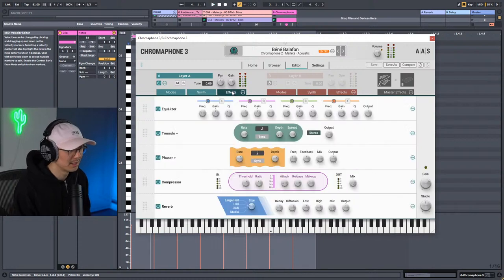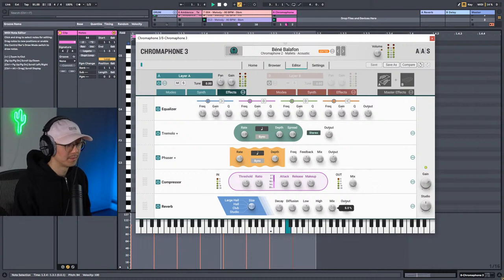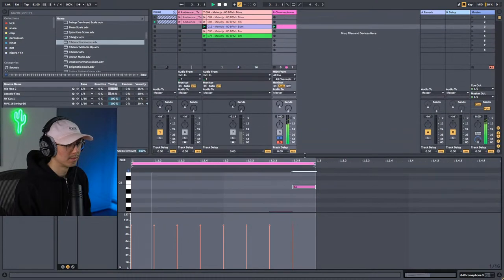Then in an effects section, we can add some EQing if desired. Let's add some reverb to it. It's a bit loud, I'm gonna bring it down.